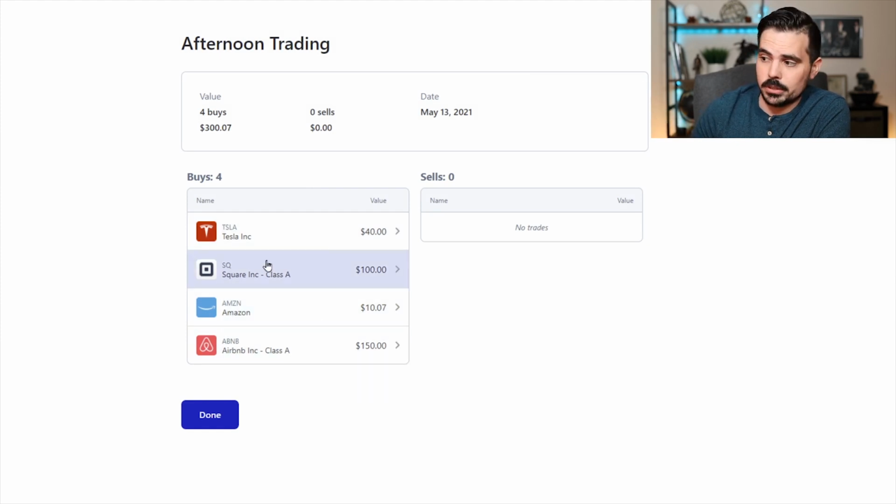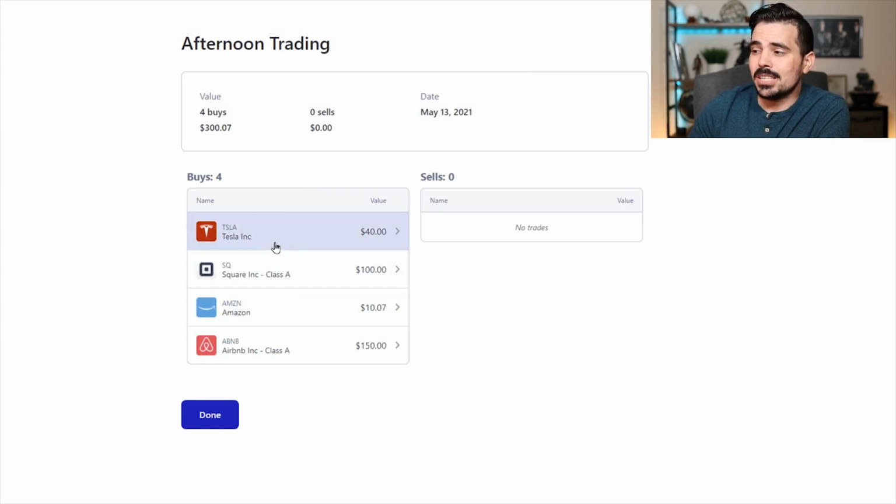You can see I also did that with a few other stocks like Square, which you saw was down. Amazon is pretty low too. Tesla is obviously one of my better performing stocks right now, but with its price dropped, I see that as a good opportunity, because right now it's hovering at a good price point.